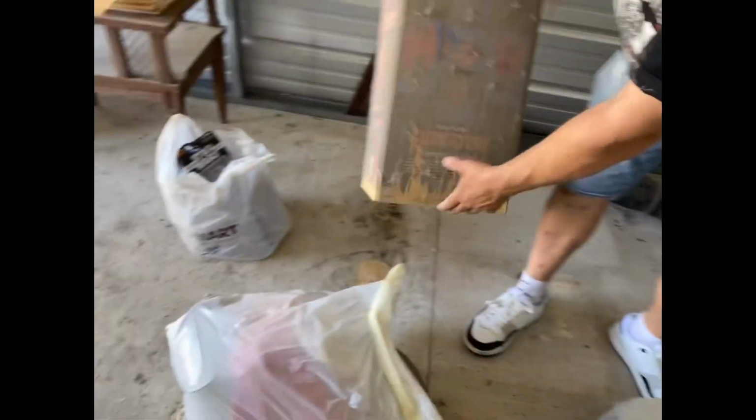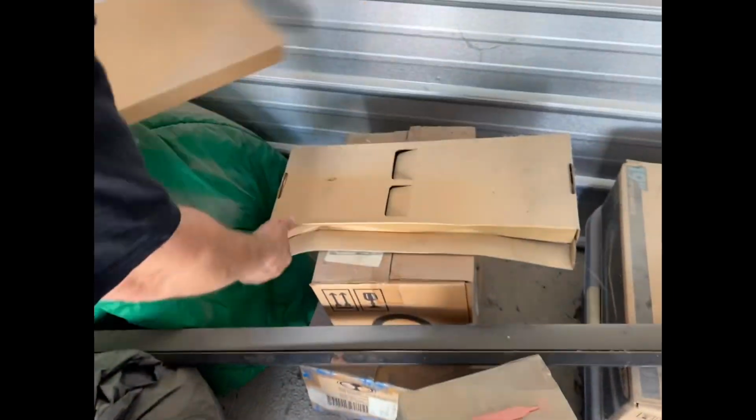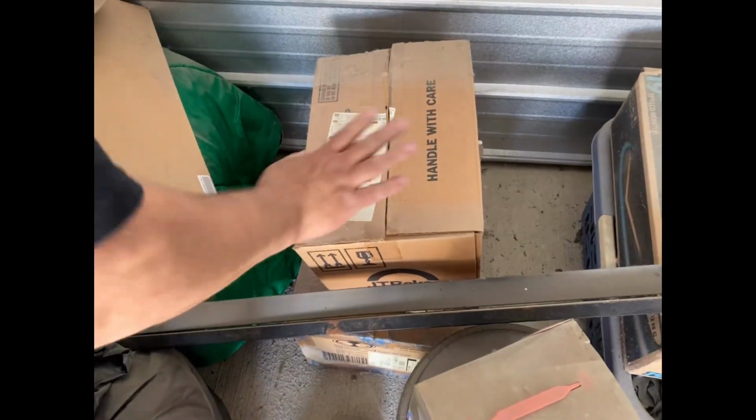But okay, let's hope. We still have that gigantic box up there in the front that I have not opened yet. So let's hope maybe a bunch of statues are wrapped up in there. This looks like keyboard boxes and crapola.